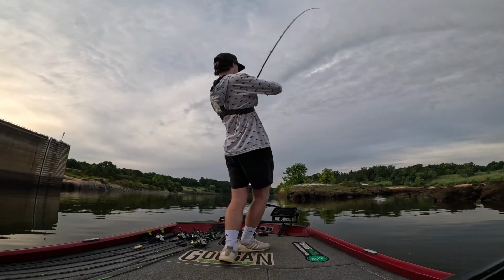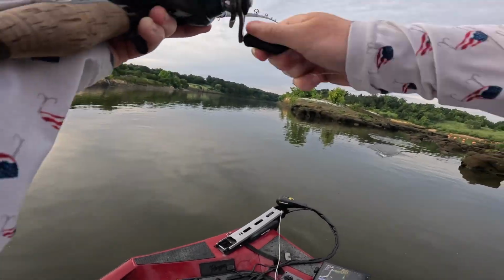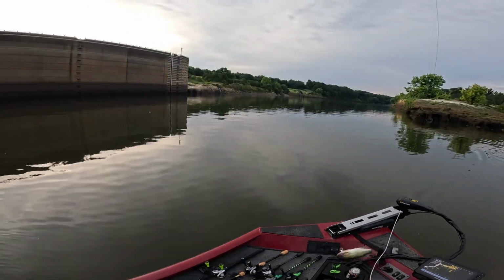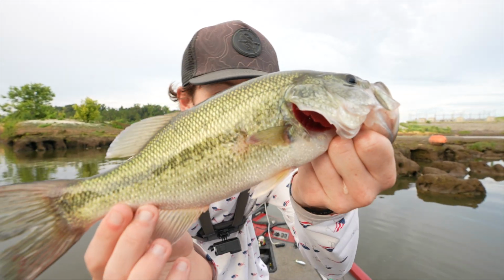Oh, we're hooked up. I didn't even see it. I was looking at live scope. We're on topwater bite, baby. Get up here, buddy. Get up here, buddy. Get up here. Yeah, that's what I'm talking about. Well, right there, the whopper plopper claims its first fish of the day.